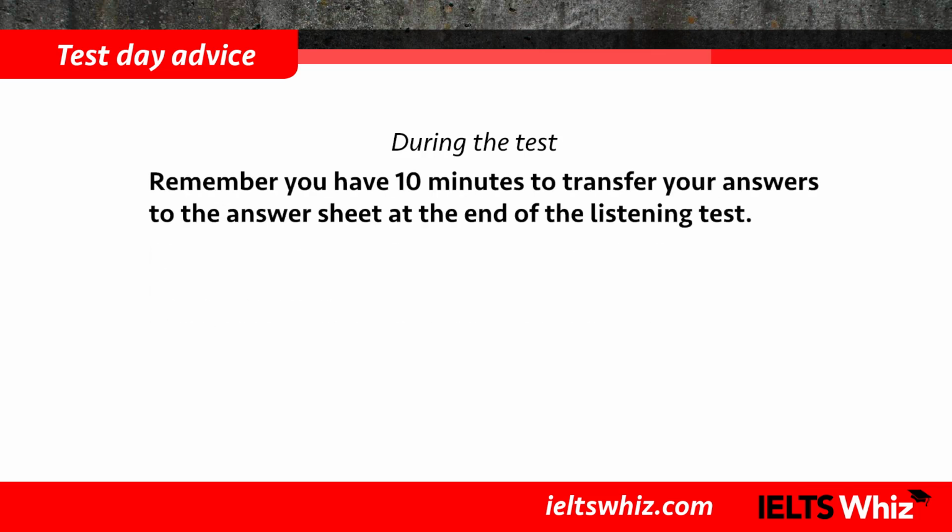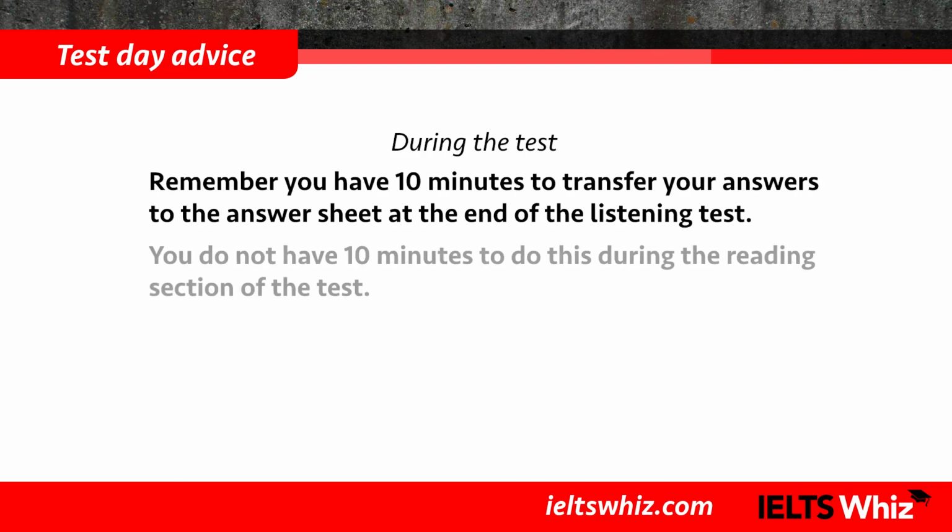Remember, you have 10 minutes to transfer your answers to the answer sheet at the end of the listening test. You do not have 10 minutes to do this during the reading section of the test. So when you're doing the reading section, make sure you're writing your answers directly onto the answer sheet.